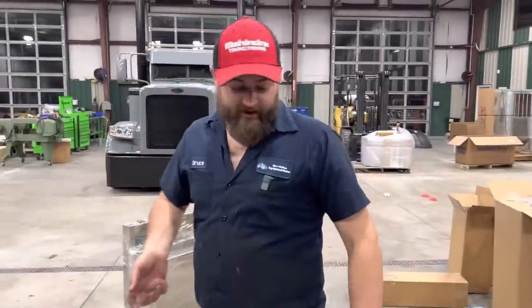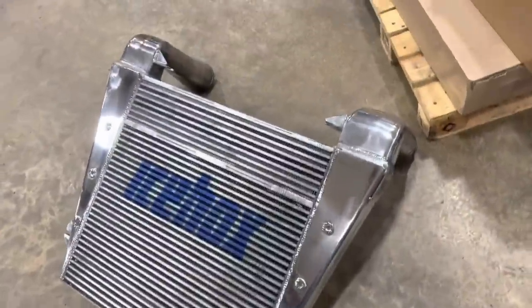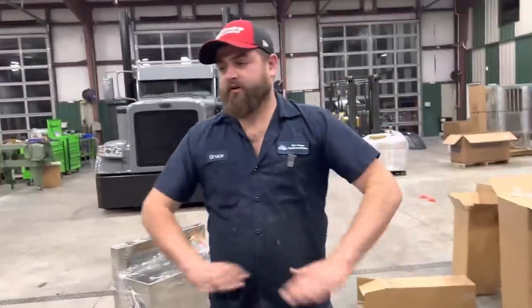All right, so just got back from eating dinner. My buddy Chris Maynard got our intercooler polished up. We still got to wipe it down because I rushed him. He didn't get a chance to wipe all the polish and goop off of it, but look at that boy. That thing is way more fresh than it was with the raw aluminum look. We'll get it cleaned up, get her installed, and we'll do like the final cleaning on it.